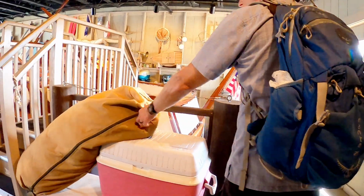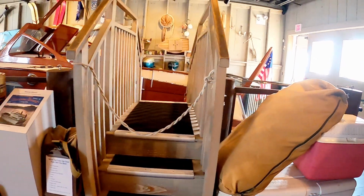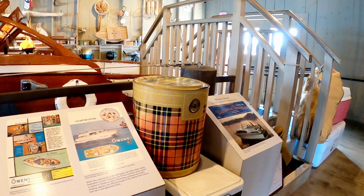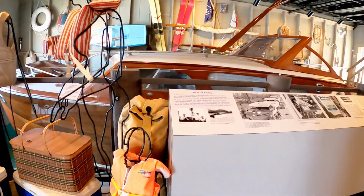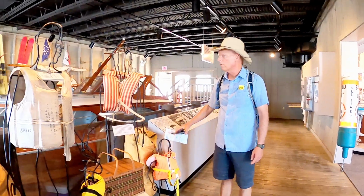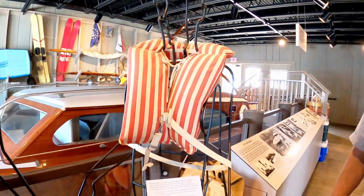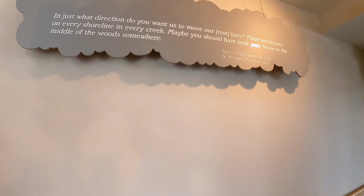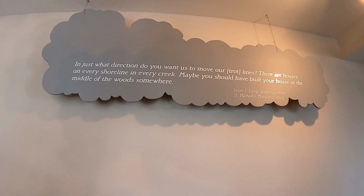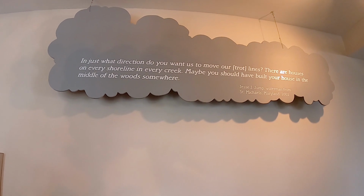Nice selection of boat memorabilia. I used to have one of these too. Oh, knapsack? Exactly like that. So this reminds you of what you had when you had your boat growing up? That's our life jacket. In just what direction do you want us to move our lines? There are houses on every shoreline and every creek. Maybe you should have built your house in the middle of the woods somewhere.